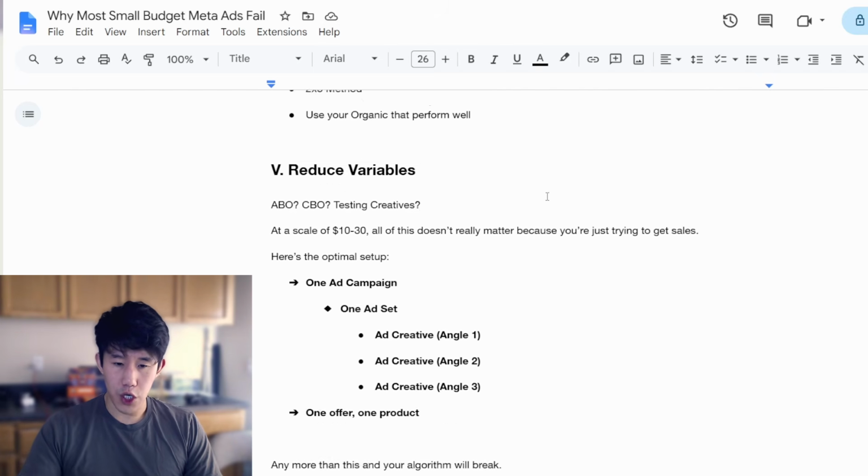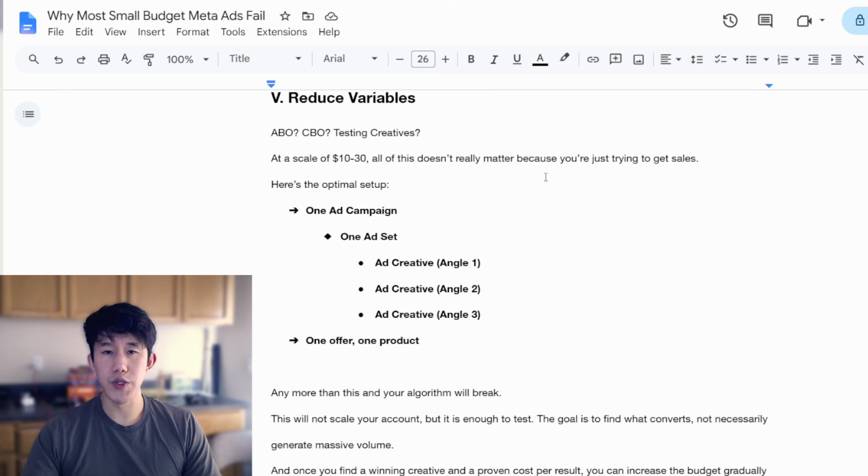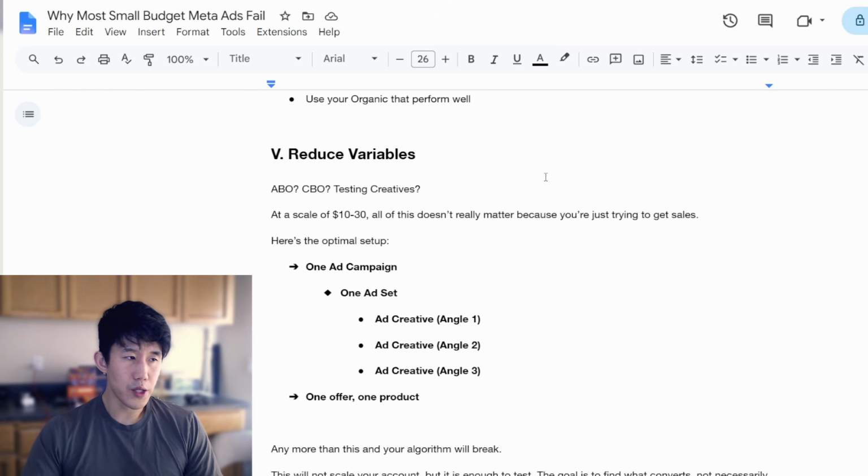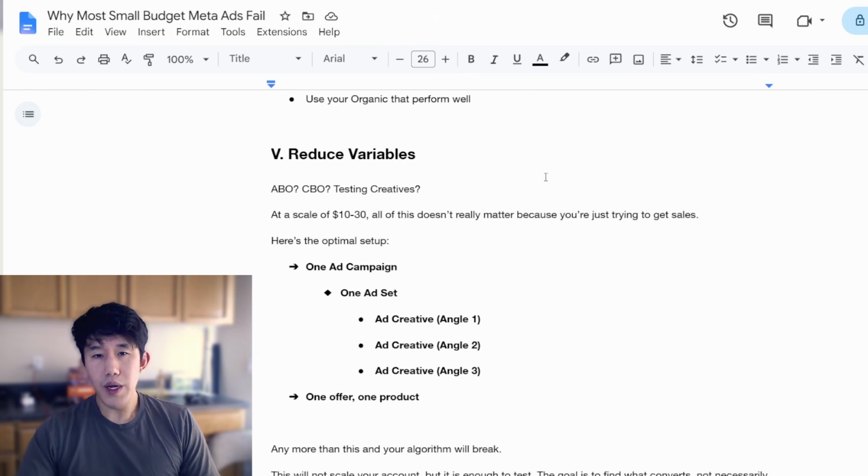Now, getting to the structure of your campaign, we really want to reduce variables. And so if you go online on Reddit, you'll read all this stuff from like, do I do ABO, CBO? Do I do this ASC campaign, right? And we want to throw that all out the window, because at a scale of $10 to $30 on this really tiny budget, we just want to get sales. We just want to get conversions. And so we want to keep things really simple.